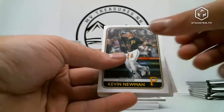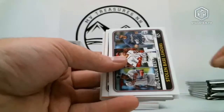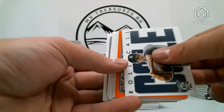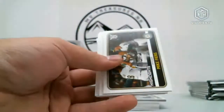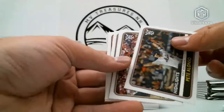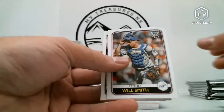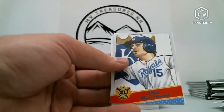Mike Trout. Stolen bases, Ronald Acuna Jr. for the Braves. Roll call, Gerrit Cole for the Yankees. Joc Pederson, orange for the Dodgers. Highlights, Pete Alonso for the Mets. Orange, Paul DeJong for the Cardinals.